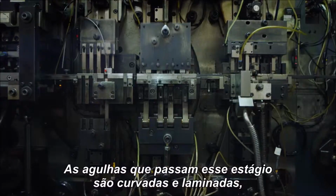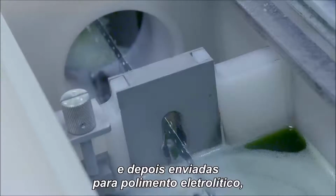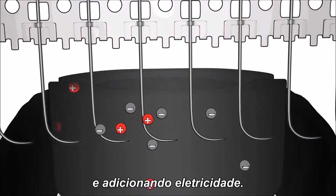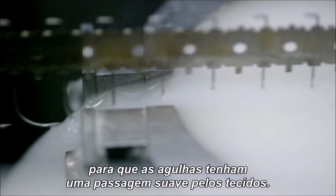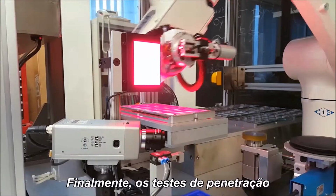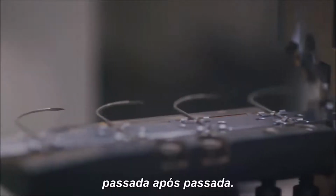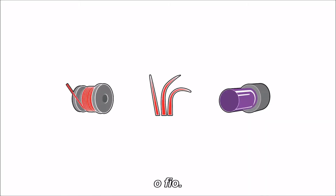Needles that get to the point are curved and rolled and sent for electropolishing, which strips unwanted material from the needle by dipping them in acid, then adding electricity. The needles are then treated to a lubricious coating for easy, smooth passage through tissue. Finally, penetration testing confirms superior sharpness and low penetration force, pass after pass. Now, it's time for the needle to meet its match, the thread.